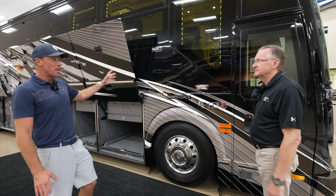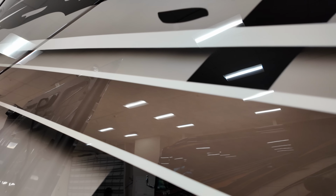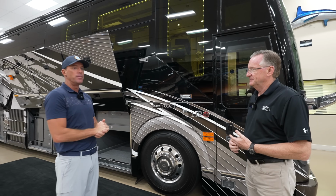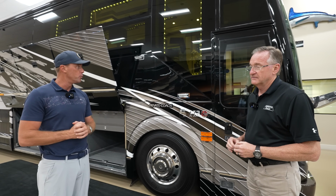But as beautiful as this coach is, I don't know if we mentioned the Dean Lauk paint job. This was only a few years into your relationship with Dean Lauk. We were 5 years in, yep. His designs were timeless at the time, and it's been incredible to see what he's done over the last 12 years partnering with Liberty Coach.